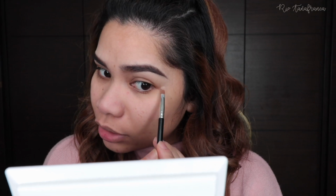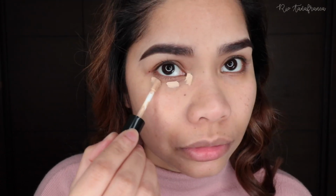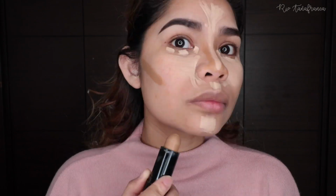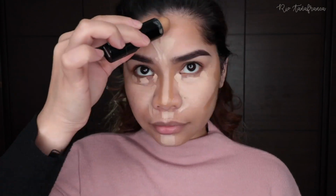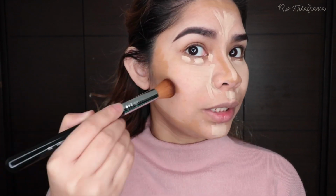While we're at it, meron pa akong natirang konting concealer dito. So, takpan na natin yung aking kaibigan dyan. Now, we're going to blend that. I'll be using this, the same tip concealer. Okay, so now we're going to blend it using my F08. Yung contour muna.